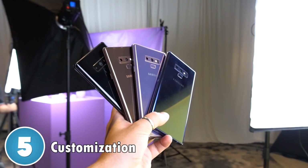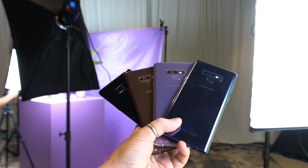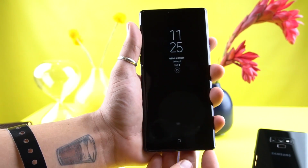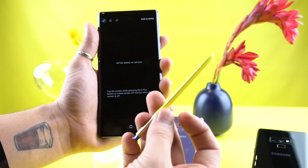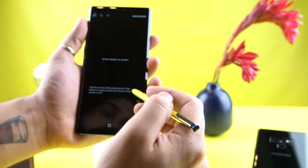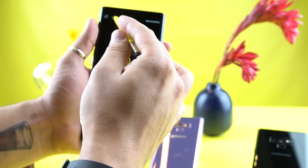The Samsung Galaxy Note 9 will come in 4 colors this year: ocean blue, metallic copper, midnight black and lavender purple. A unique thing about the S Pens this year is that they will write in the colors of the S Pen itself. So for example, you get yourself the ocean blue Note 9, which comes with a yellow S Pen, you will be writing in the color yellow. A cute little feature added on Samsung's part, if you ask my opinion.